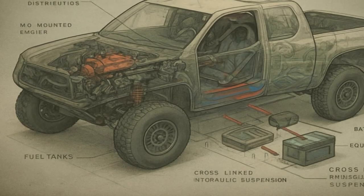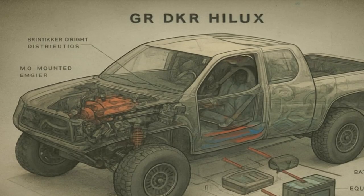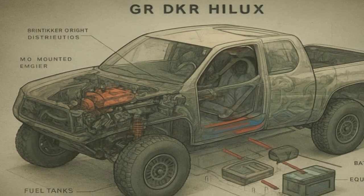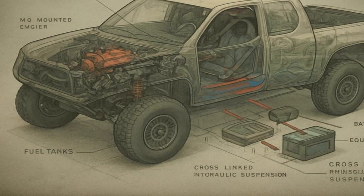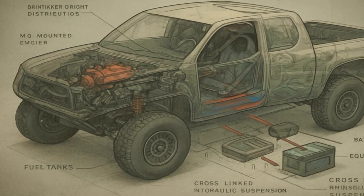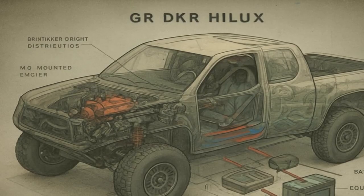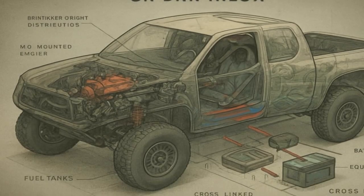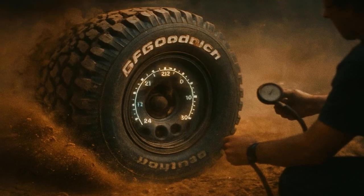Drivers must maintain concentration while navigating at speeds where mistakes cause serious accidents. Co-drivers simultaneously read navigation, watch for hazards, track competitors, manage communications, and monitor vehicle systems. The cockpit temperature often exceeds 40 degrees Celsius despite air conditioning. Dust infiltrates the cabin, coating everything. The noise level from the engine, transmission, and tires on gravel makes communication difficult, even with intercom systems.